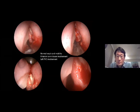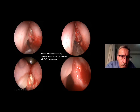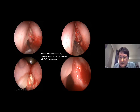And he has normal vocal cord mobility. There is tumor on the bottom left-hand side that extends to the anterior commissure. And you guys can see my mouse. Give me a thumbs up if you can see my mouse. Yeah. Okay, it creeps up onto the false vocal cord. This is an office evaluation, but it helps to frame our case very nicely.